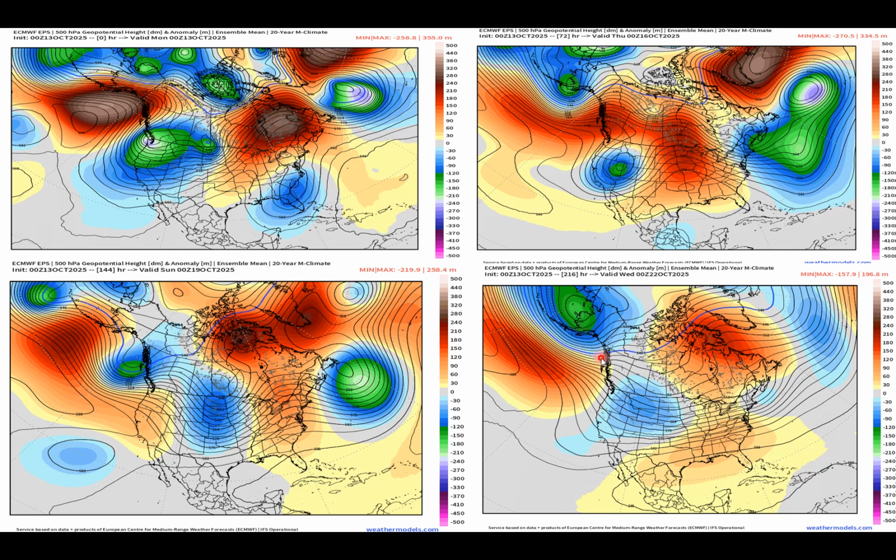We do see the blue color here associated with troughing across Montana, Wyoming, Idaho, and parts of the Four Corners region there. We do see above normal heights across the southeastern U.S. up to the mid-Atlantic, and there will be an upper level ridge that is extending generally from portions of southeastern Canada northwestward towards the Arctic area.